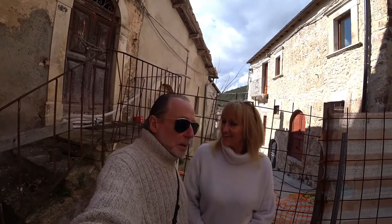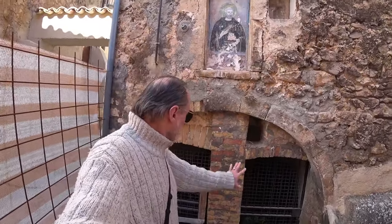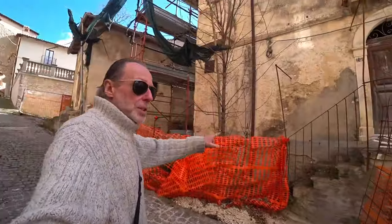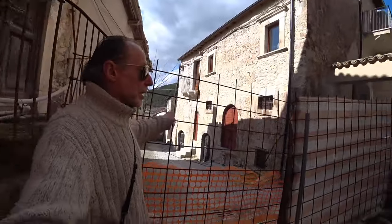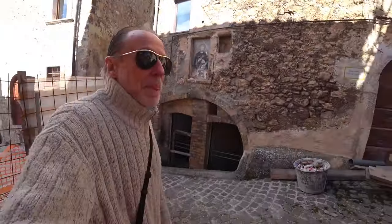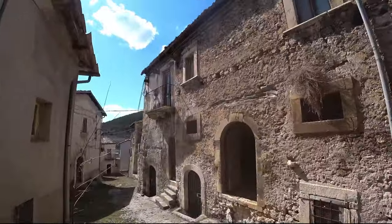Let's go. Just to point out that these are also cave networks underground here. All of these locked ones are cave networks and they're all over the village. There's another one there, another one there. They're all entrances to the cave networks underneath. And there's another one there. That's an entrance to the caves.